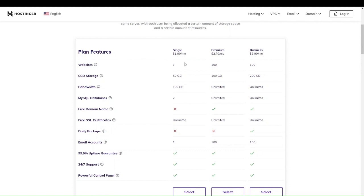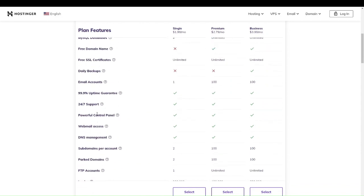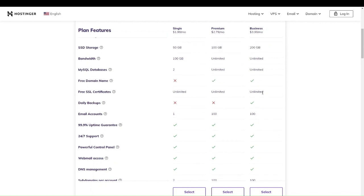You don't get a free domain if you get a single plan, but you do with the premium and business. But you do get the SSL certificates for free, no matter what plan you have, so you have that extra layer of security. And other things that you get are the cPanel control, 24/7 support with all the plans, and DNS management. You get all of that with every single plan that you have. One thing that you don't get unless you get the business plan is the daily backups, and this can be quite a bit of a risk.